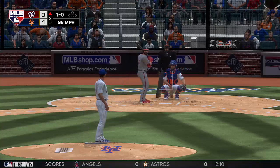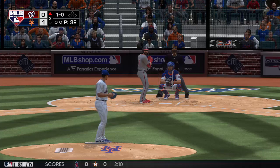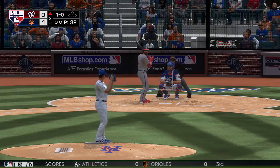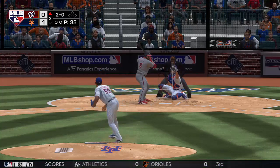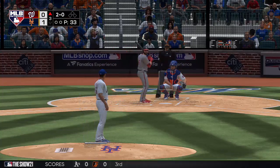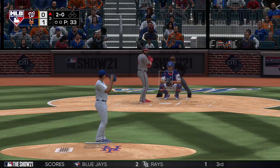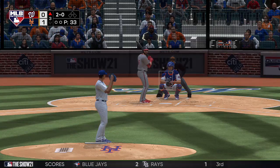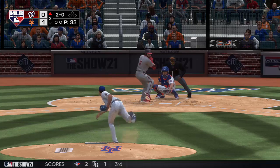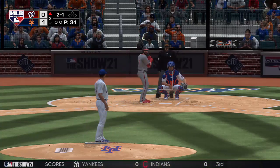The offense better get it going right here, because they certainly can tell from their dugout this guy is carrying himself with a presence out on the mound. He's got feel for all his pitches. And a fastball upstairs here that runs it to 2-0. And here's a fastball for a strike. 2-1 now.